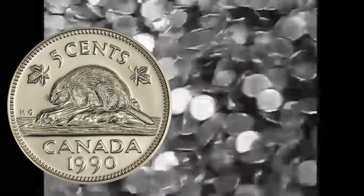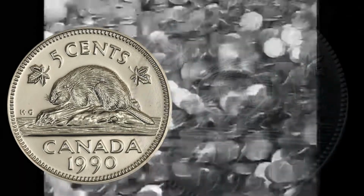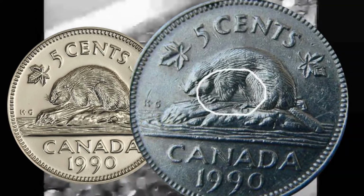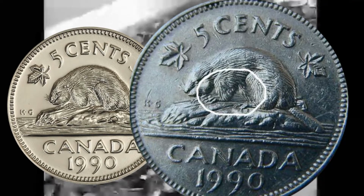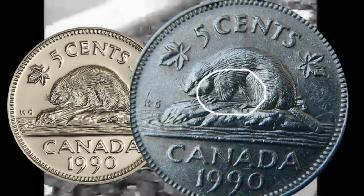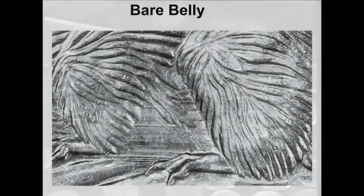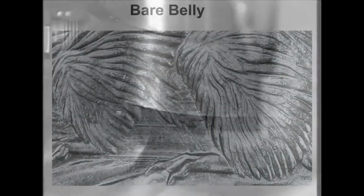Here, we see a beaver on a log, designed by Kruger-Gray. Due to a die polishing error in 1990, this design led to a unique variation known as the bare belly variety. The polishing process removed much of the fur from the beaver's underbelly, creating this distinctive look. This bare belly effect varies among coins, depending on how extensively the die was polished. Collectors seek these coins for their rarity and distinctive appearance.